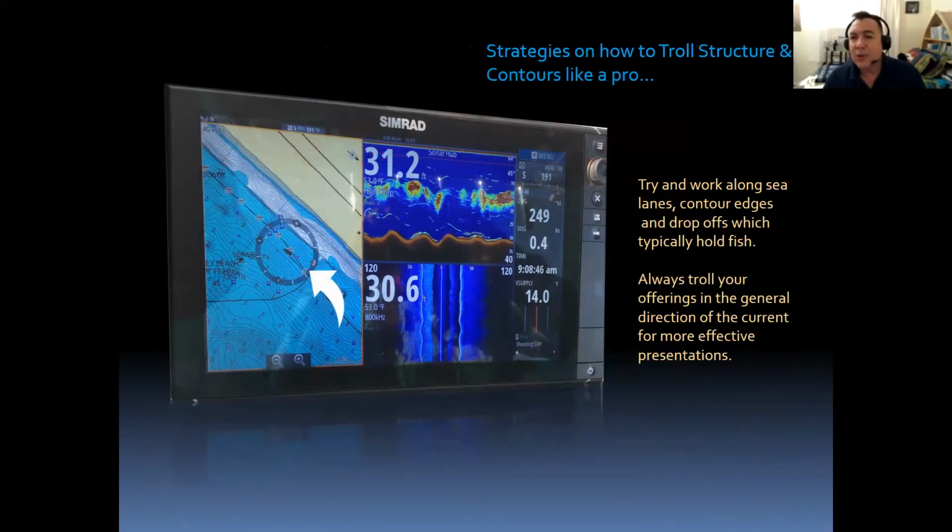Strategies on how to troll structure and contours, basically like any pro. All right, what you're going to try and do is work along the sea lanes, the contour edges, and the drop-offs. Remember, Navionics, what do they offer? A 1 foot change in every contour line. So you know, these contour lines are known to typically hold fish. Once again, you're going to troll those offerings in the same direction or quarter of the current, and those are all going to give you effective presentations.